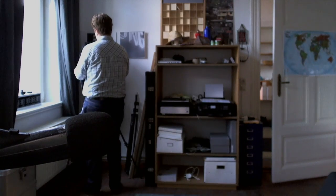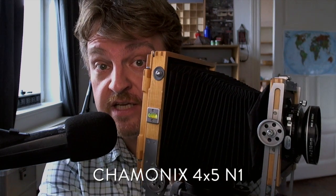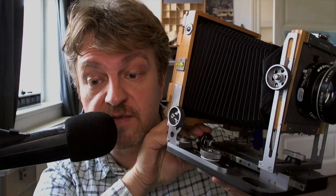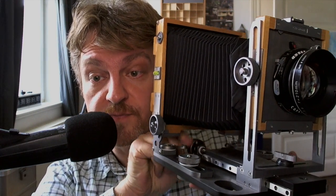What's that camera in the background? That is a 4x5 Chamonix large format camera. It has a lens, it has a box, it has a focusing screen. It has a thing where you slide in cassettes with film, and then it has a mechanism to focus.